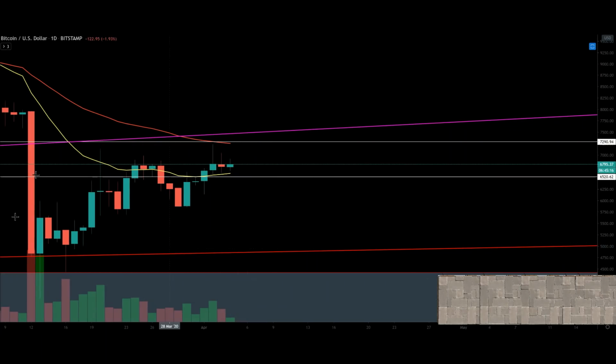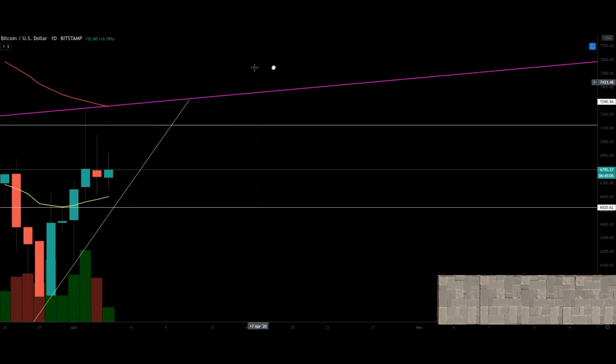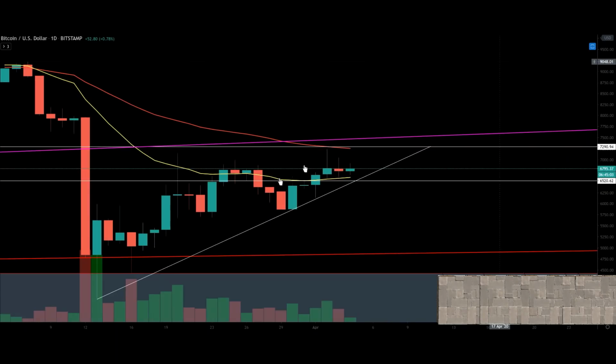Expect some further downside, and if we did break that on the daily chart, we can put this long-term support line into place that we've respected on several occasions, and this is going to be really important to keep an eye on this pattern here. We've obviously got that 6,500 support and this support line on the daily chart now giving us this crossover convergence.